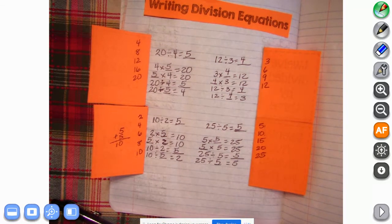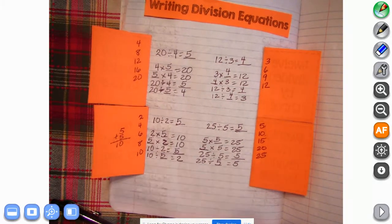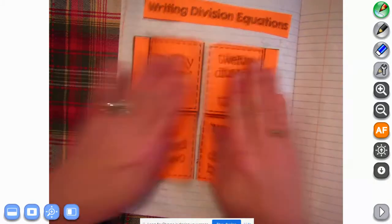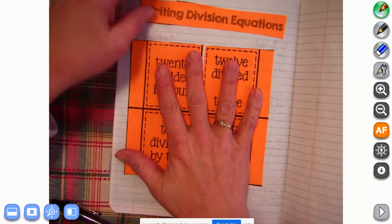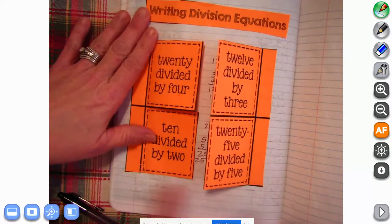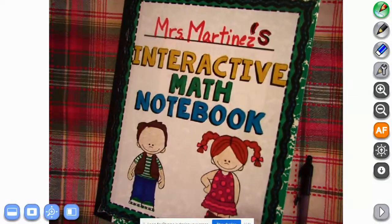All right, make sure you have everything written in your book that I have in my book, please. Go ahead and push pause. Make sure you have everything from both pages that we did today. If you need to go back, just slide the little thing at the bottom of this video, and you can go back a little bit and watch it. All right, guys, that is all we are doing in our interactive math notebook.